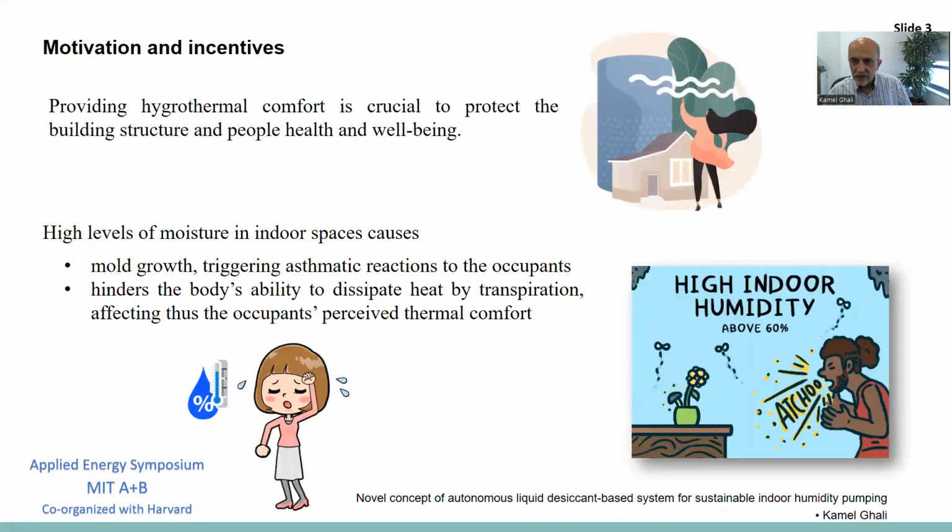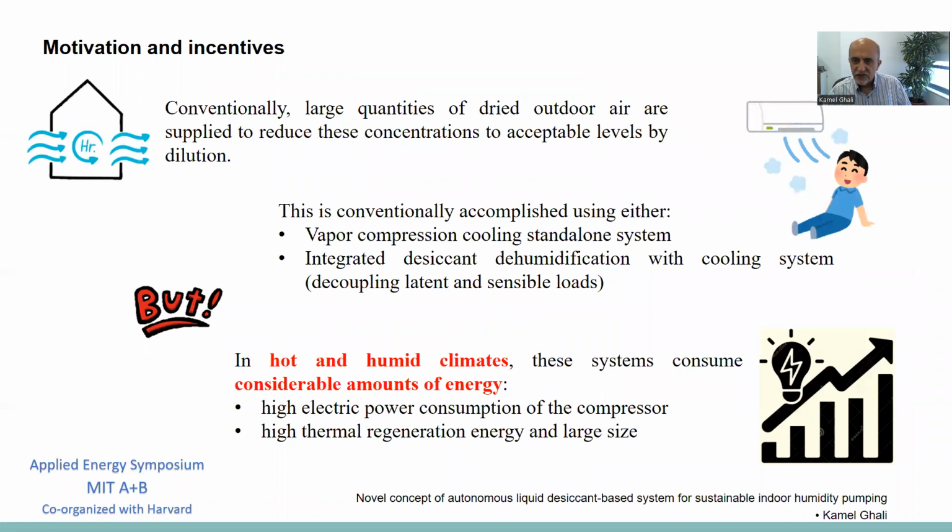Many literature works highlighted the need to provide hydrothermal comfort with the aim of protecting the building structure and people's health and well-being. In fact, high levels of indoor moisture lead to mold growth, causing asthmatic reactions to the occupants. In addition, high indoor relative humidity hinders the body's ability to dissipate heat by transpiration, thus affecting the occupant's perceived thermal comfort. The moisture concentration level in indoor spaces has been moderated by the use of HVAC systems.